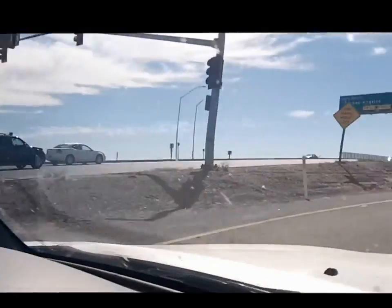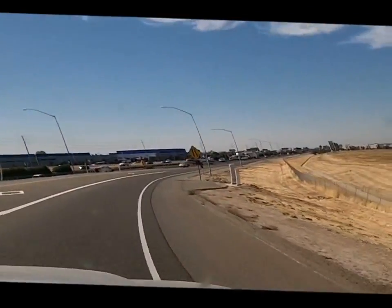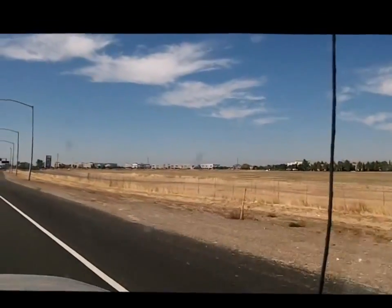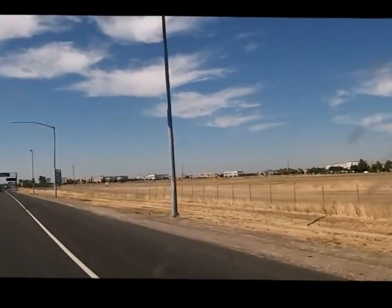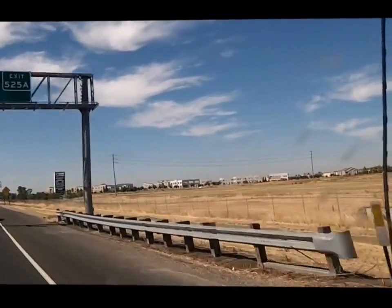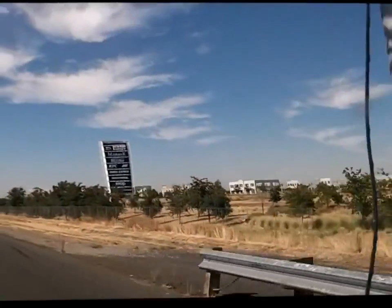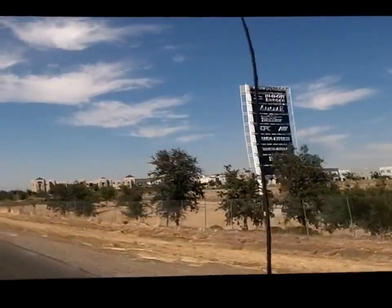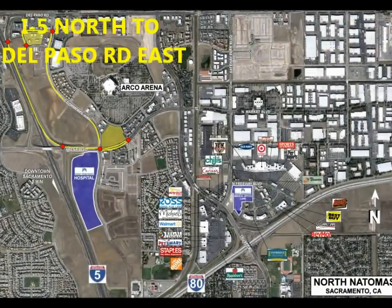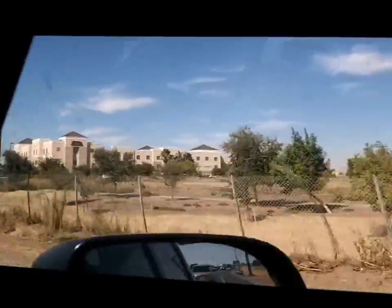We're getting on the 5 right now, heading north back up to Del Paso. You can see more office, and the Natomas Point project is right there. So these are obviously very close to each other. Coming up on the Del Paso off-ramp right now. Natomas Crossing, which is the Allegheny properties, and Natomas Point. Reader board showing all of the retail here at Natomas Crossing. This is a very high traffic intersection. Del Paso services all of Natomas.